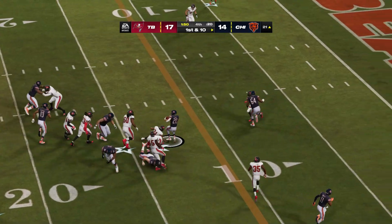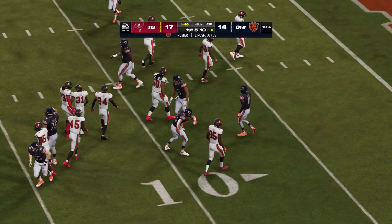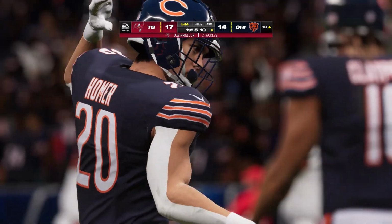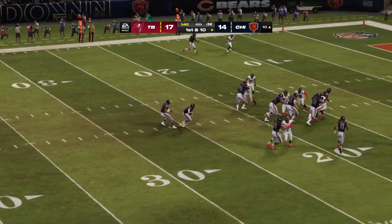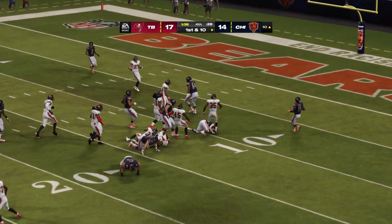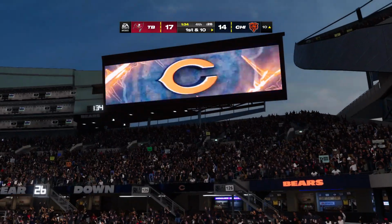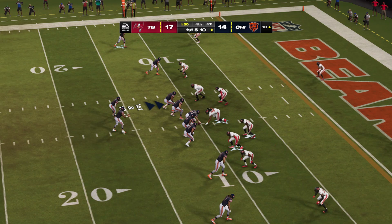Going on the ground with Homer. And they're knocking on the door now. There's a good run there. Going to take this to about the 10-yard line. And now all of a sudden, the shoe's kind of on the other foot. Maybe you pull the reins back here a bit? Yeah, a little bit, because you got to make sure that you don't score too quickly. Plenty of time. All three timeouts still remain.